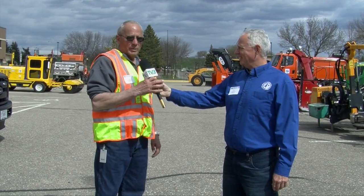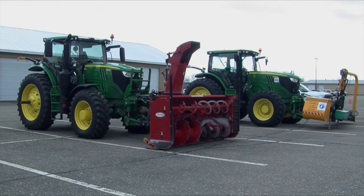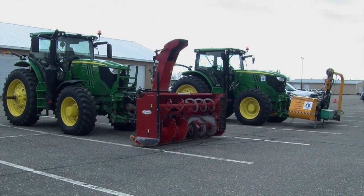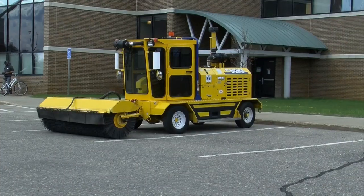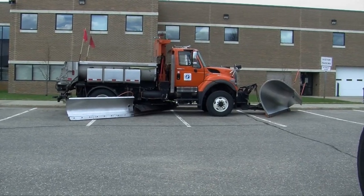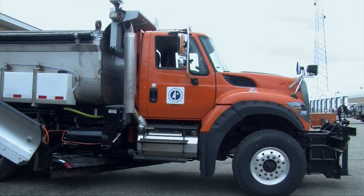Well, at MnDOT, we plow the roads, we patch them, we do any maintenance needed out there. We take care of all the vegetation along the highways. From right-of-way to right-of-way, maintenance takes care of anything that goes on. Some of the equipment we have out here today is a tractor with a guardrail mower on it, a tractor with a snow blower on it, our large snow go, a blade, a broom, our standard plow truck, and over on the other side we have a tandem axle truck with a herbicide spray unit in it for the summer.